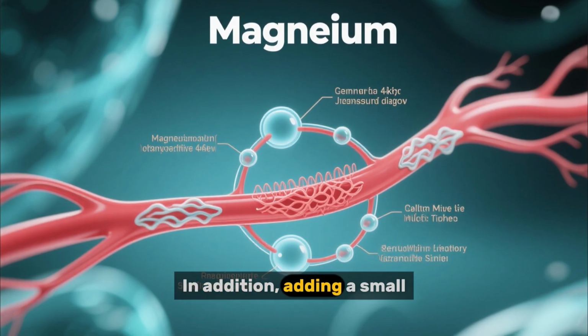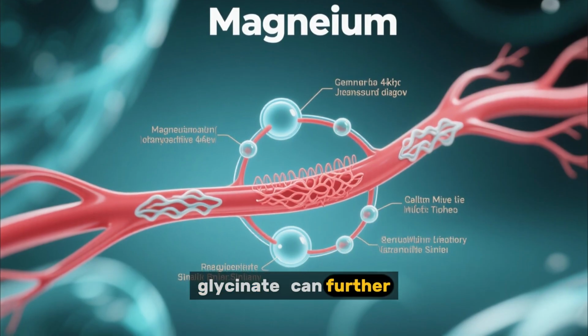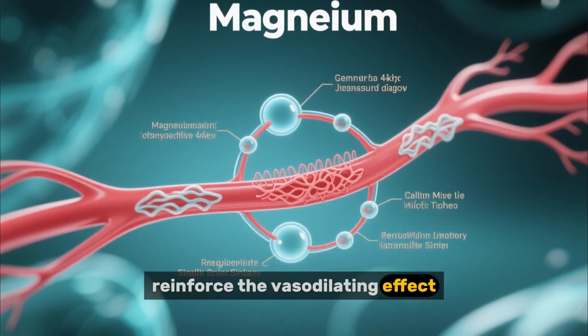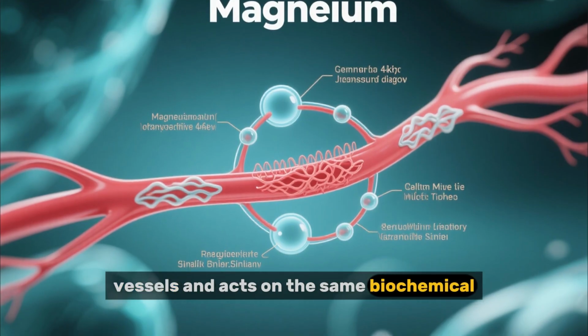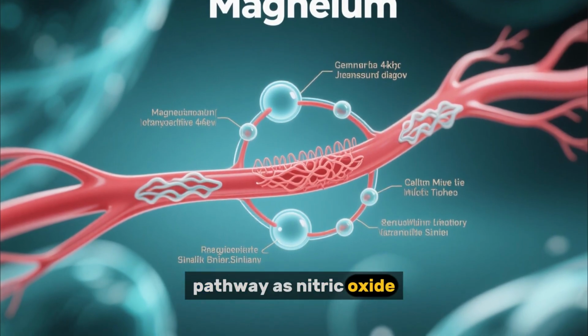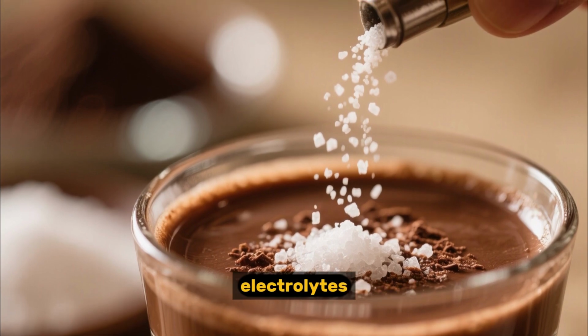In addition, adding a small amount of magnesium, especially magnesium glycinate, can further reinforce the vasodilating effect, since this mineral relaxes the smooth muscle of the vessels and acts on the same biochemical pathway as nitric oxide. A pinch of sea salt can also help with cellular hydration and the proper transport of electrolytes.